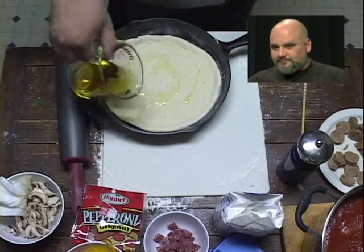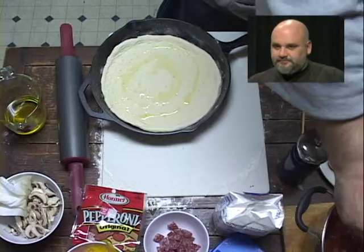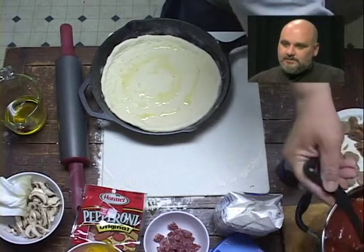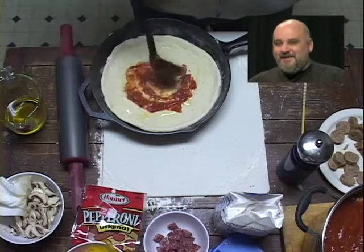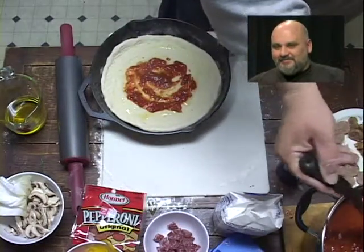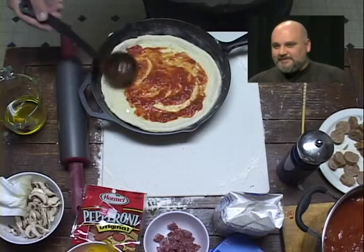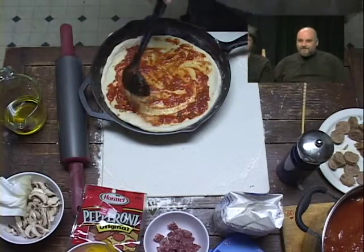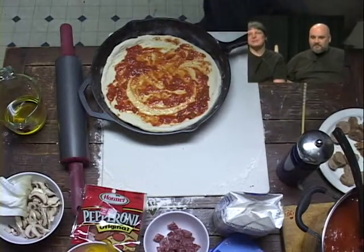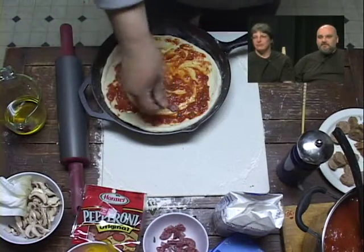This is the part I'm not great at, my pizza. I do all the other parts. So you see how much sauce I have, and that's how much I'm going to use. Maybe a little more than that. This one I use a little more. Okay, that's enough. Now, why I made that much sauce, I don't know. I put too much pizza sauce on. You don't need a lot. You're flavoring it rather than drowning it.